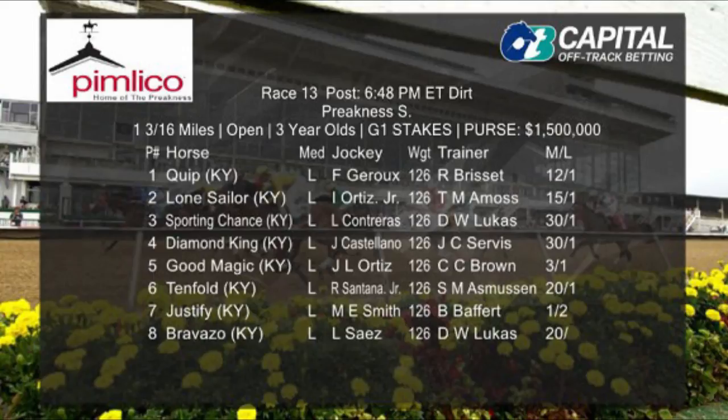I think he's going to be sitting off the pace. The pace will be obviously honest with Justify in this race, and a couple others targeting him. And we'll see if this horse is able to make me look good as far as the long shot plays go with Sporting Chance in the Preakness.